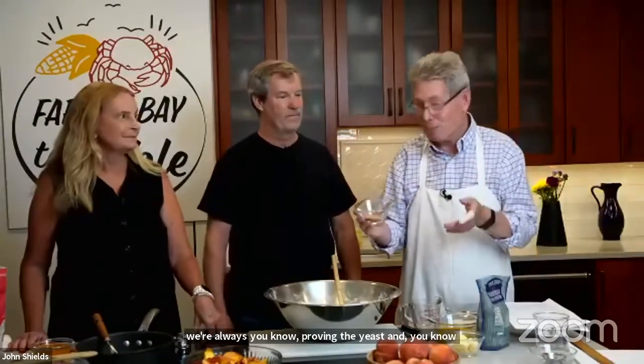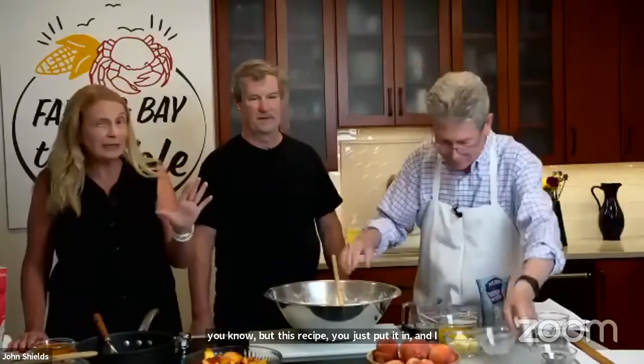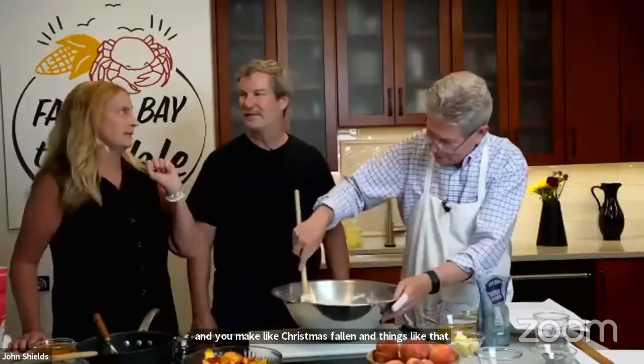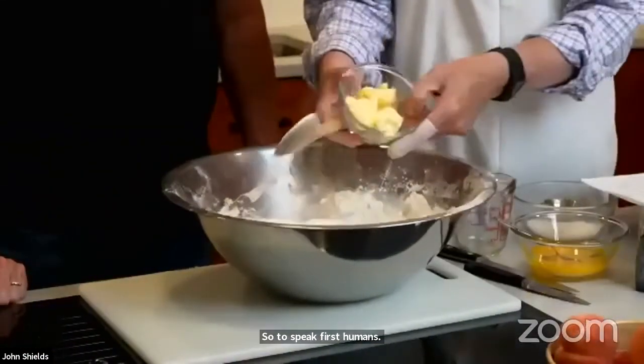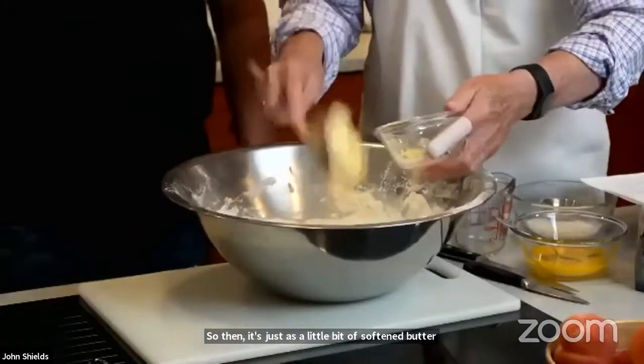I work with yeast at the restaurant, and we make breads and so forth, and we're always proofing the yeast, but with this recipe, you just put it in. And I highly recommend the little packages. If you're like me and you only bake around the holidays and you make Christmas stollen and things like that, that rapid rise yeast is amazing for us amateurs. For us humans. Then it just has a little bit of softened butter. There's not much of anything else in there but that.